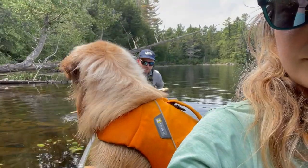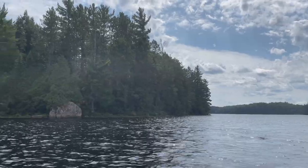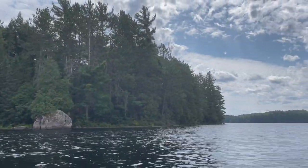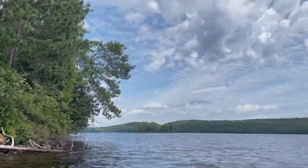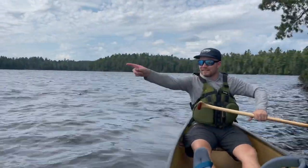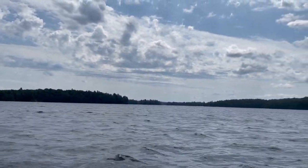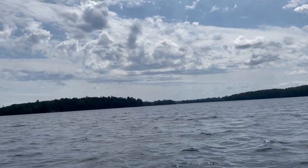All right, it's gonna be all hands on deck here. All hands on deck. We're gonna check out the site on this island. Only one site on it. And we're thinking if it's really windy. Where? There's two on this island. One on that tip and one on that side. Yeah, sure. We may as well check all the sites on this whole lake. We're almost there anyway.